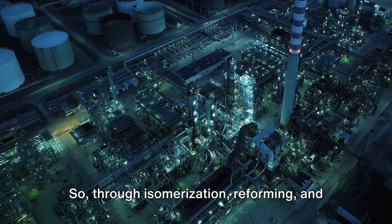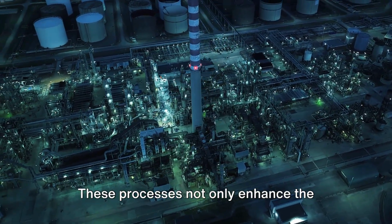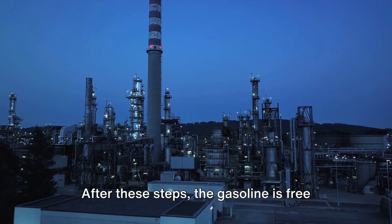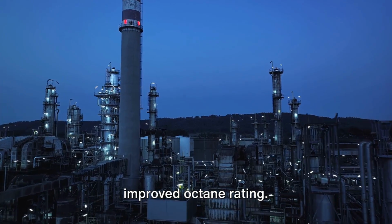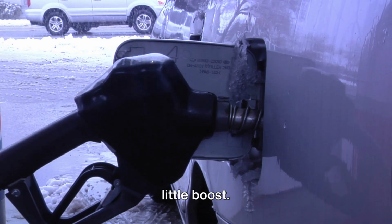So, through isomerization, reforming, and hydrodesulfurization, we can transform crude oil into a cleaner, more efficient fuel. These processes not only enhance the performance of the gasoline, but also make it more environmentally friendly. After these steps, the gasoline is free from harmful sulfur compounds and has an improved octane rating. The gasoline is almost ready, but there's one more step. At this point, our gasoline needs a little boost.